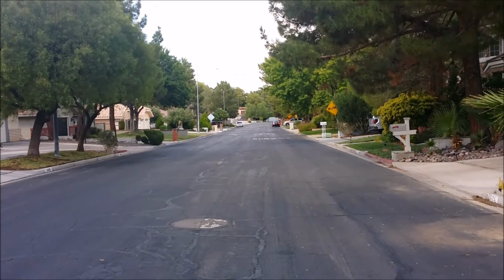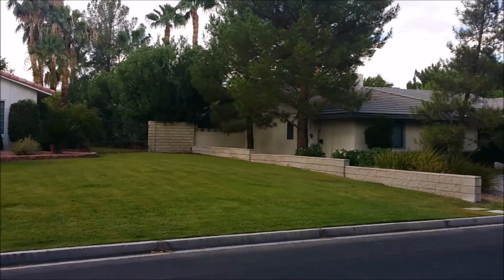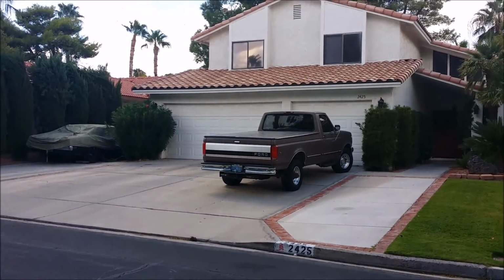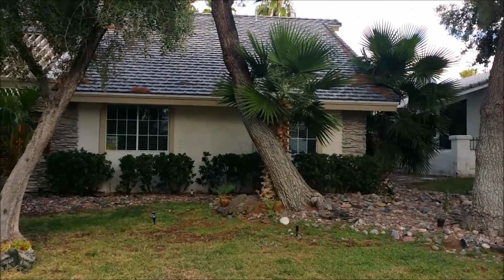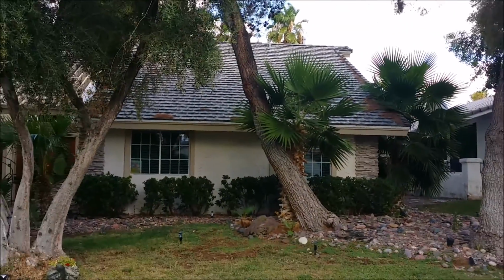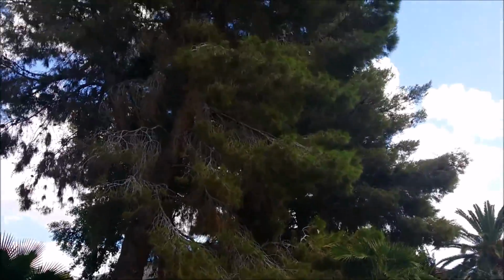Okay, we are at 2424 Greens Avenue. This is the neighborhood. That's the front neighborhood. And this is the house right here. Got a big tree right here. Got one big pine tree right there.